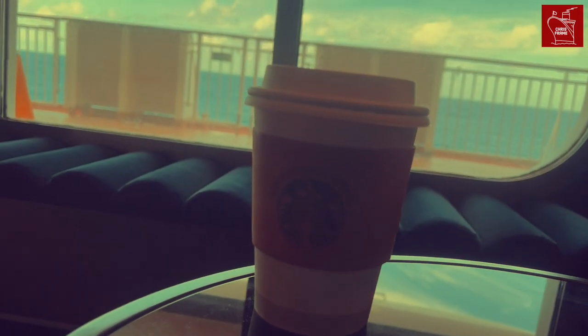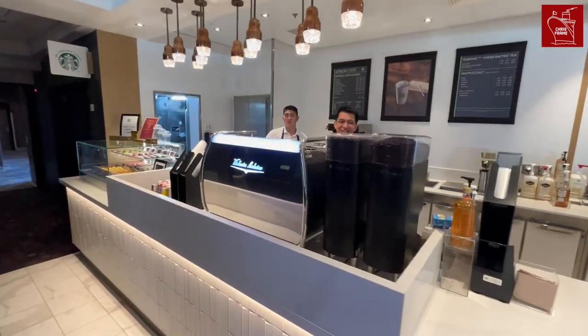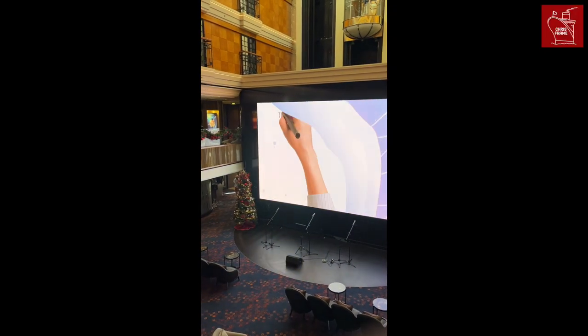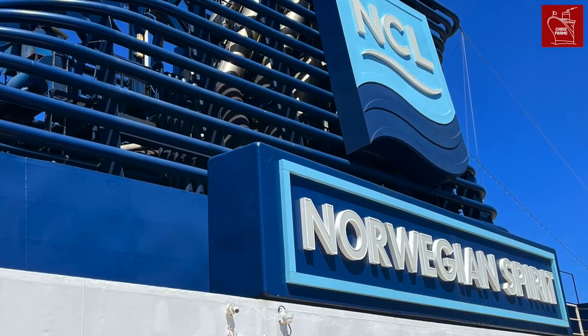First, places to get a drink. Easy one to start with, as the atrium cafe is found near the guest services desk. This place offers Starbucks coffee and has a seating area with a view of the huge new screen that dominates the space. Trivia, quizzes and games are played here. And during our cruise, the 2022 FIFA World Cup final was also broadcast on the big screen.